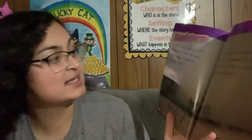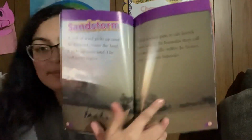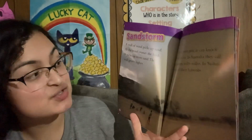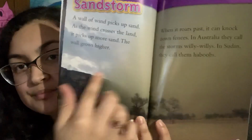Sandstorm. A wall of wind picks up sand. As the wind crosses the land, it picks up more sand. So it's coming and it's collecting sand and collecting sand. The wall grows higher. So this that we see up in the picture, it's sand. When it roars past, it can knock down fences. In Australia, they call these storms willy willies. In Sudan, they call them haboobs. So we can see the sandstorm is coming and all the people are down there.